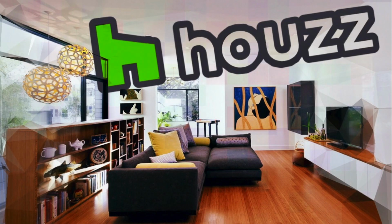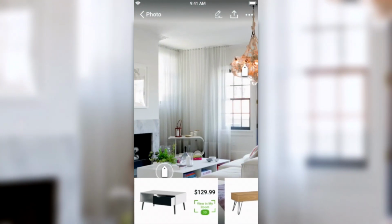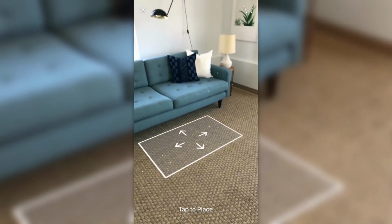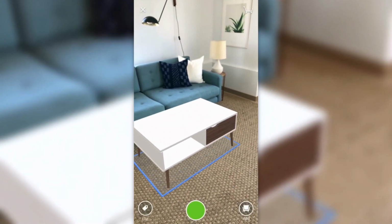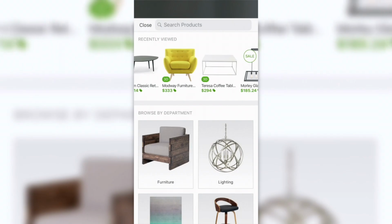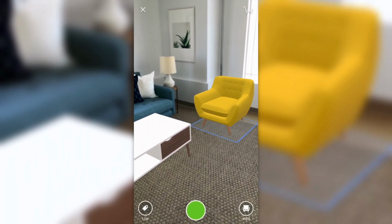Houzz. Whether you are building, remodeling, or decorating, Houzz has you covered on improving your home design. Get the best design ideas for your home. Find, view, and buy products for your home.